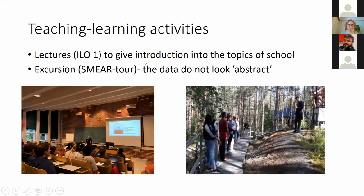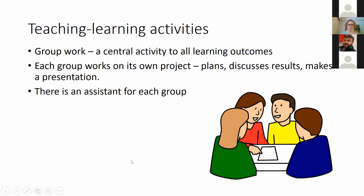The next teaching and learning activity, also Katja mentioned it: we have several lectures, not so many, and also an excursion in the very beginning of the course, so that the data do not look abstract to students. The central activity to all learning outcomes is group work. So there is a lot of group work in this course.